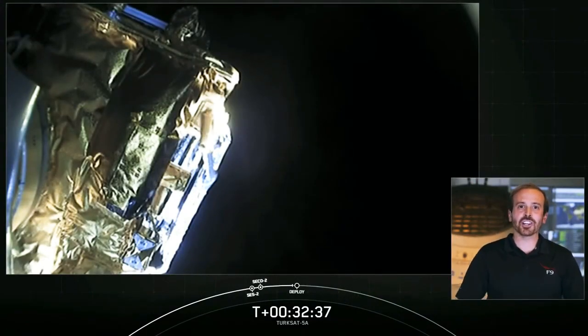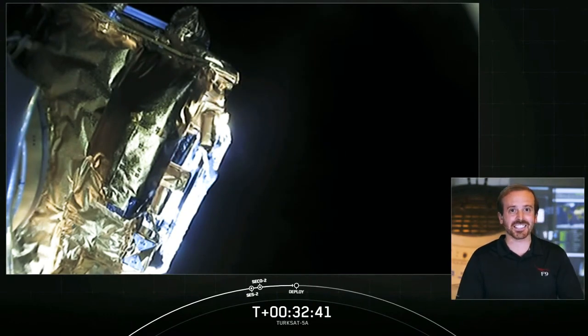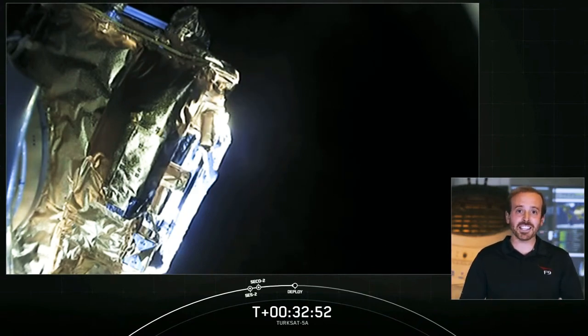Welcome back again to our launch coverage of the TurkSat 5A mission. One quick note, we're actually not spinning the second stage of this mission, but I can confirm we had a good orbit after our second engine start, which is great news. If you're just joining us, we have one more major milestone coming up in about 10 seconds. That's the deployment of the TurkSat 5A satellite.